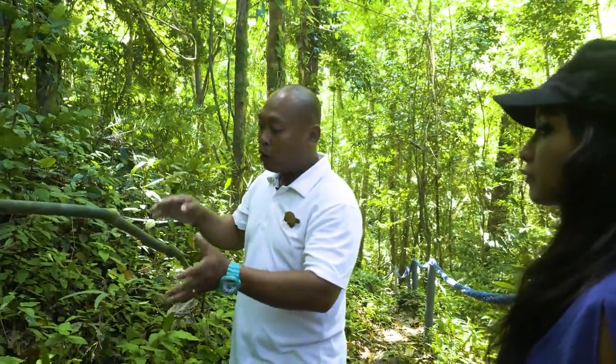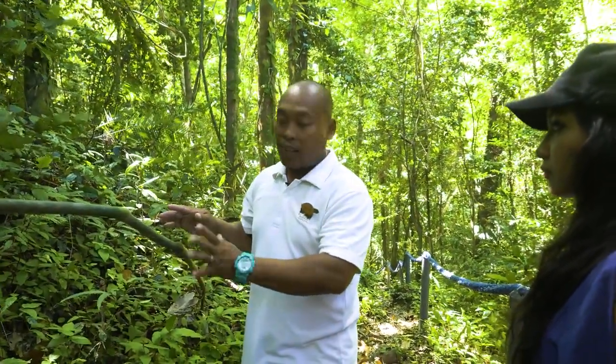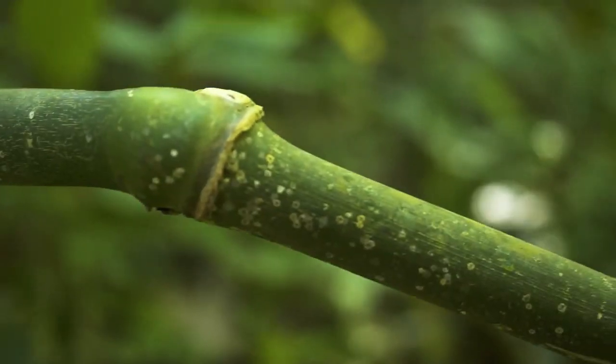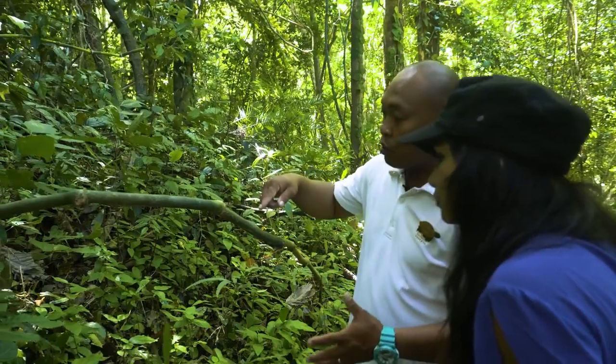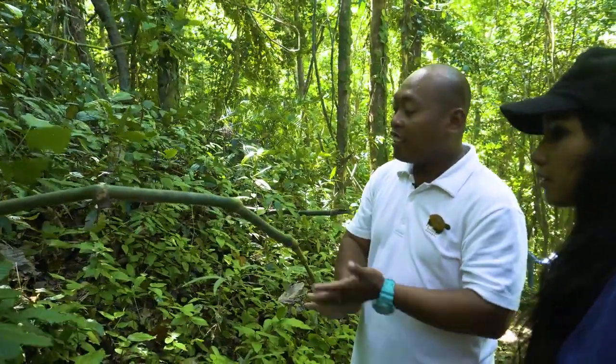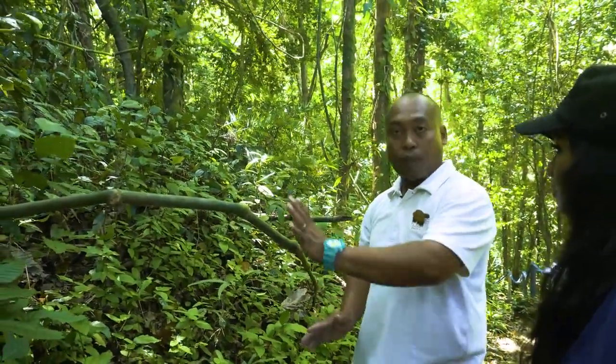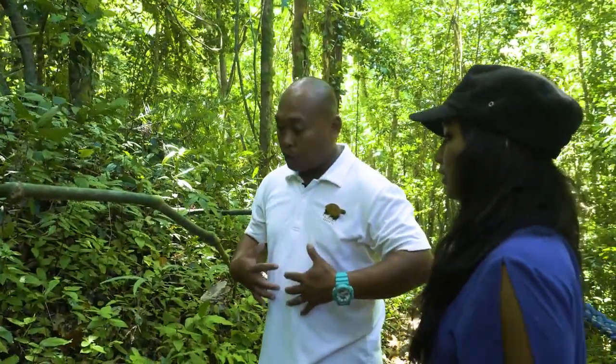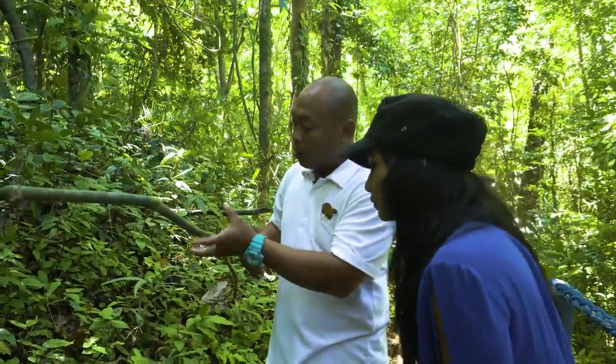So please avoid holding on to this kind of plant or these trees, because as you can see, there are small granules surrounding the trees that make you itchy. But if you accidentally hold it because you're out of balance, please don't rub your hands on your clothes, because the granules may get stuck onto the fibers of your clothes and make you itchy.